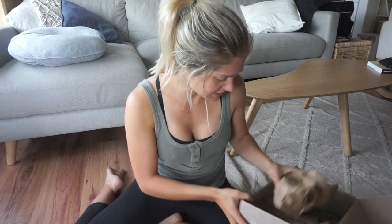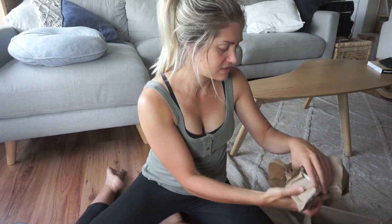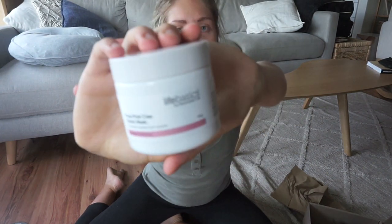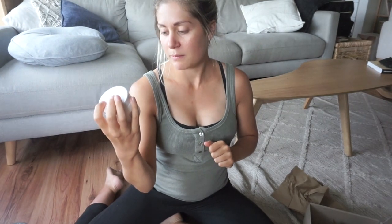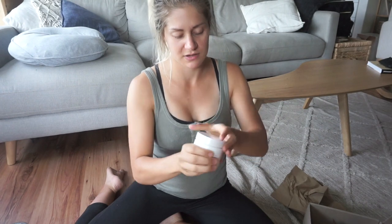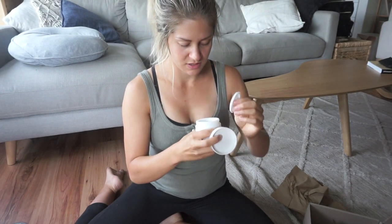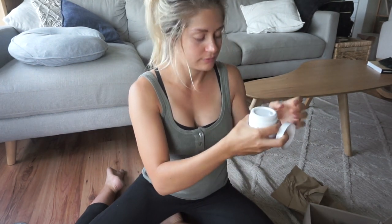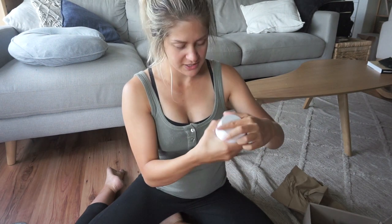And then the last thing here is again their Life Basics brand. I got a bunch of stuff from there. But this is a pure pink clay facial mask. And yeah, it's all natural, it's vegan. And you mix it with water to make a paste. So let's see what it looks like. Ooh, so it's actually like a powder. And you make it into a mask. Ooh. That's cool. Yeah, I'm excited to give that a go.